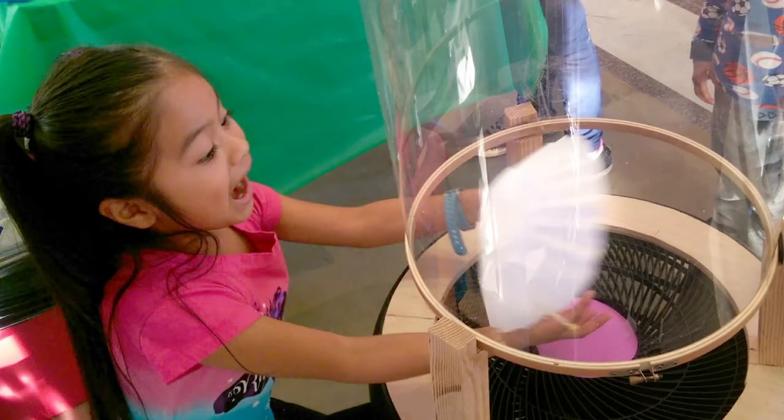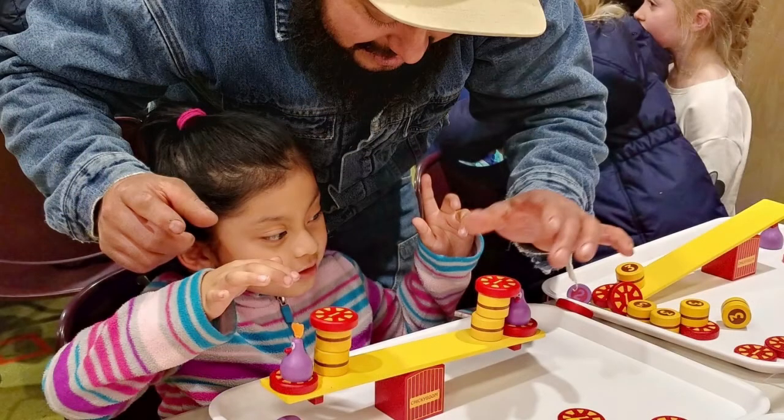I love Imagine Children's Museum because it provides an opportunity to bridge the learning gaps that might be in the lives of children, regardless of what the background of the family is, regardless of the income level. It really levels the playing field so that all children can come in and have wonderful experiences with learning.